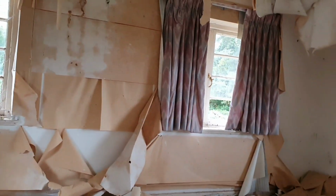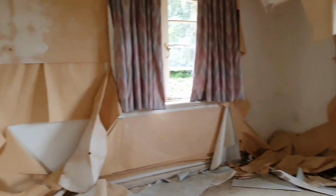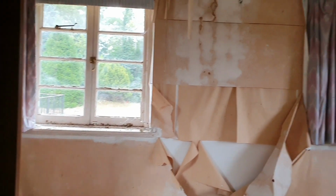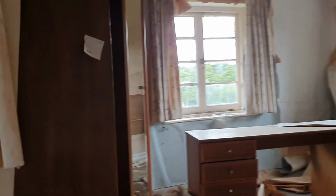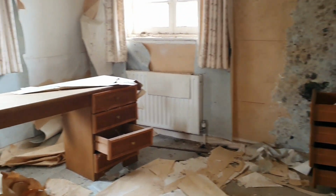Can you go in there? No, it's not safe enough. It's really not safe enough. You know what, I can normally do anything, but I'm not risking it. Another bedroom here, guys. I don't know if you can hear Kayleigh in the background there, guys. We are on a celebrity estate at the moment. Another bedroom.